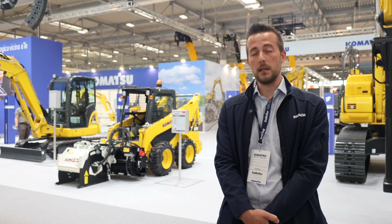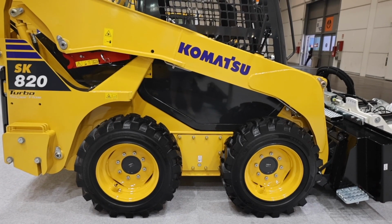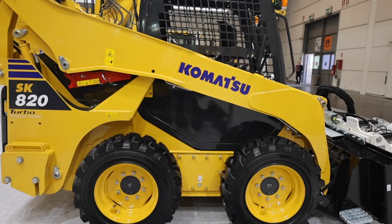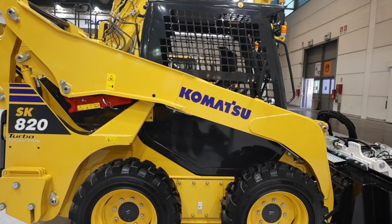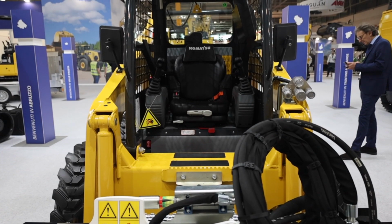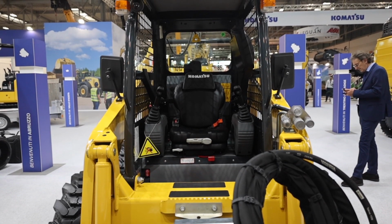They have additional hydraulic pipe at the side of the machine, and all our models can be equipped with a superflow option, which can carry out till 100 liters per minute at roughly 200 bar. Due to that, we can carry a lot of attachments and grant the highest hydraulic performance in this size. It's popular in Spain, in France, and it's starting to be popular also in Germany.